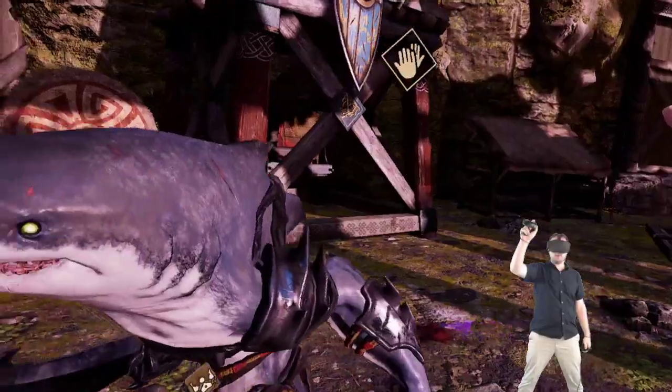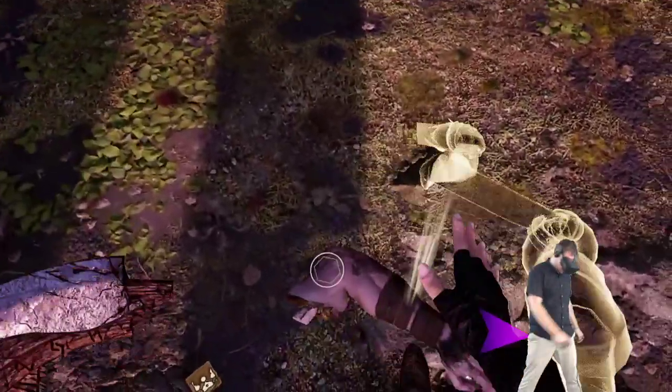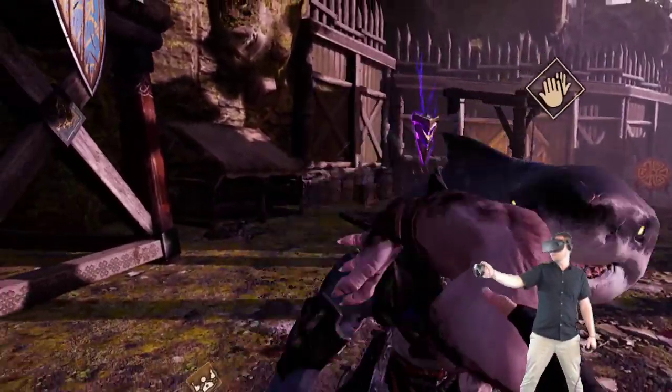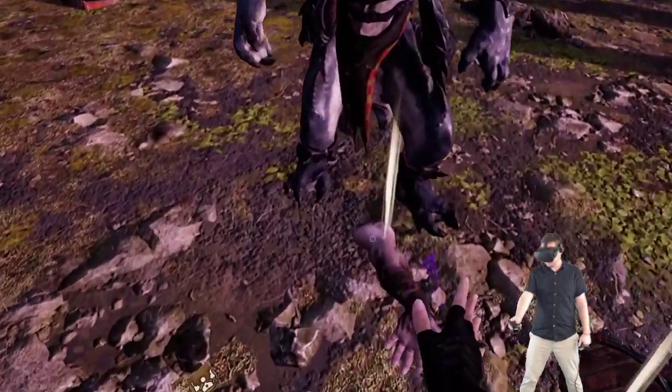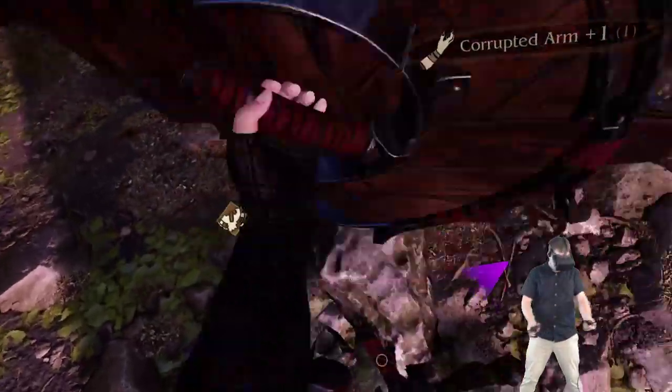High five. We did it. Why does he like to high five me? Punk. Man, look how big his hand is. Holy crap. You want to eat this? Oh yeah, you can feed him stuff. How do you feed him? I like that shield, actually.